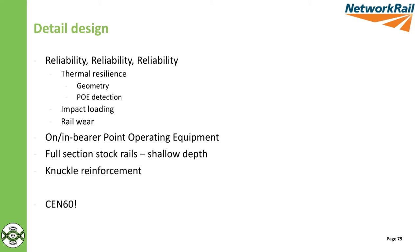So our detailed design was all about reliability. It's about thermal resilience. It's about maintaining both the geometry when it heats up and cools down, but also the PoE detection, and that's where the failures tend to happen because the PoE moves around as the switches heat up and cool down. We also wanted to improve impact loading, so rail vehicle interfaces and the rail wear as well. We wanted to get all the PoE either on or in the bearer to get rid of this issue where we've got beds devoid of ballast.